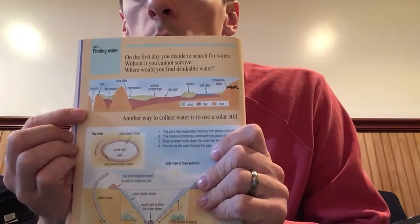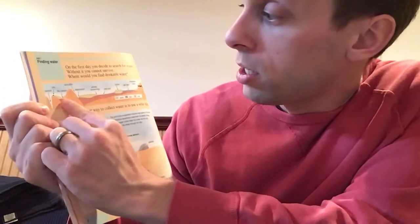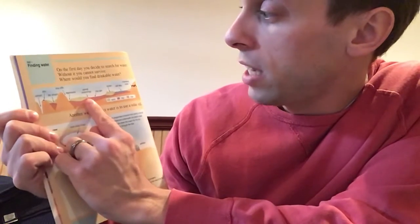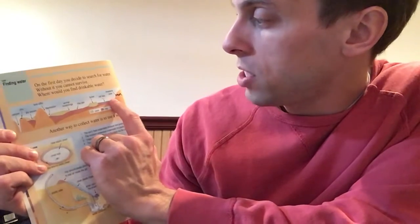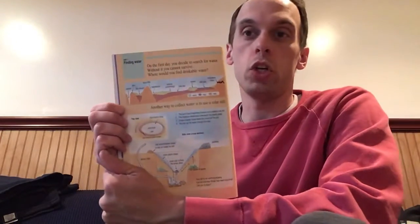Day 1, finding water. On the first day, you decide to search for water. Without it, you cannot survive. Where would you find drinkable water? So, showing you some different options here, and you have to pick where you could find water that you could actually drink. So it says a canyon, here's you. There's a dry stream, so there's no water there. Lava cliffs, a depression, animal scratchings, a clay pan, dunes, a salt lake, and a limestone cave. So you have to think about where you would best find the water that you could actually drink.